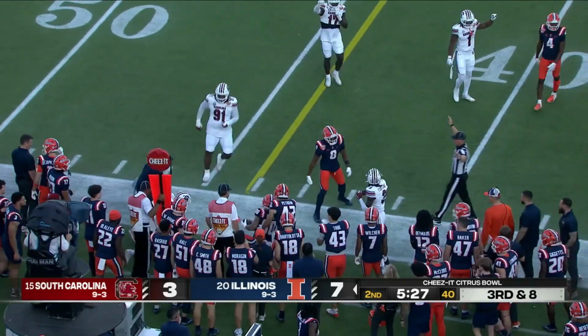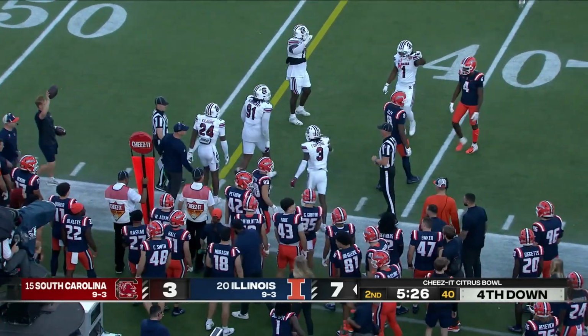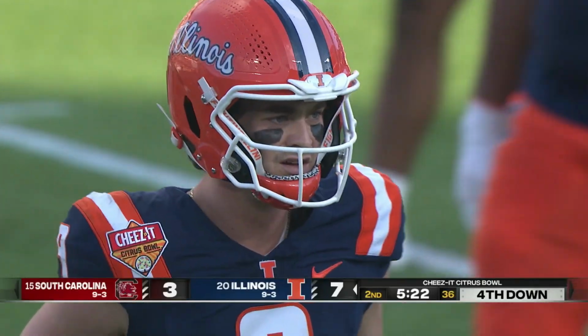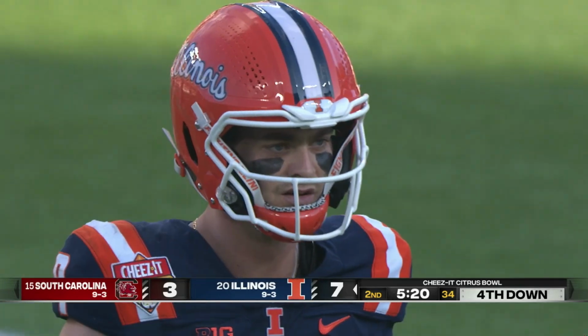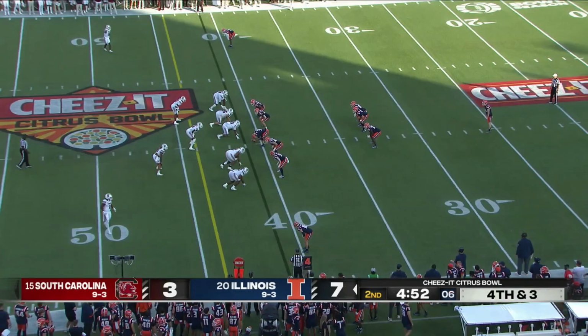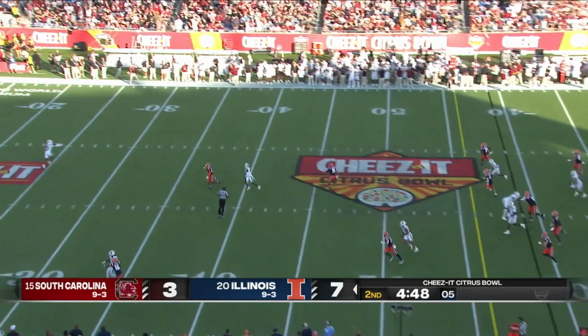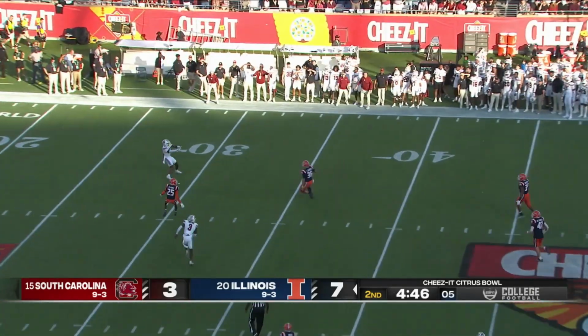Beatty never got to the first down marker, way short in fact. Ford making the tackle for South Carolina. It's going to be 4th down on the 5-yard gain. Did you expect a low-scoring game like this? A little bit. I mean, both these defenses have been very good all year long.